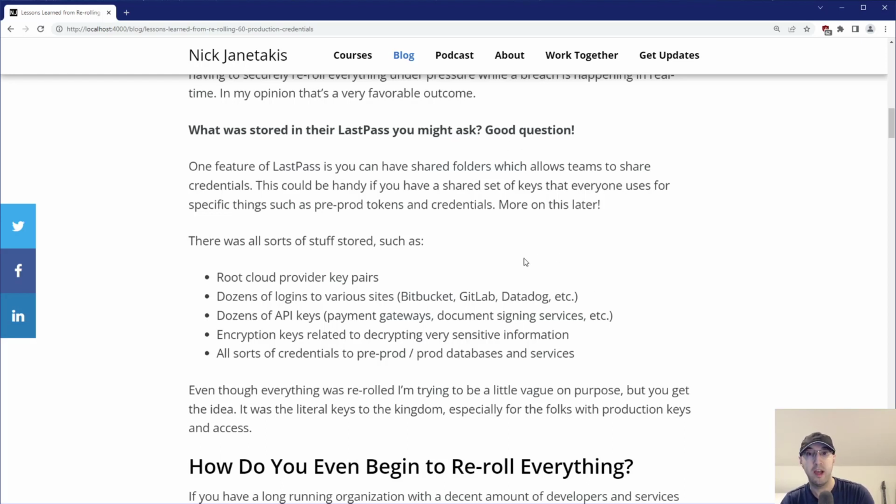Good question, right? One feature of LastPass is you can have these things called shared folders, and that allows teams to share credentials between each other. Basically, it's like a hosted version of having all of your notes or passwords stored in an area where multiple people can access them. That could be pretty handy if you have a shared set of keys that everyone uses for specific things, such as pre-prod tokens or credentials, things you might want to share with a whole bunch of developers. More on this later, though, about the idea of sharing keys.